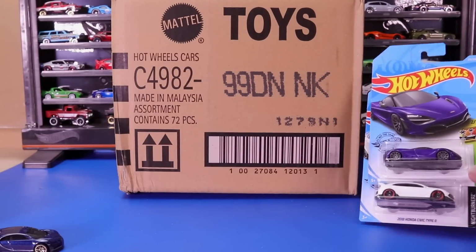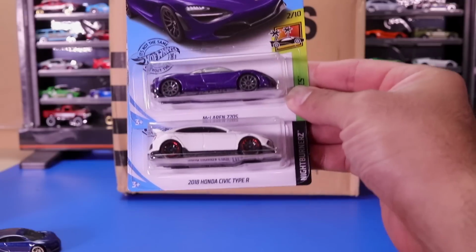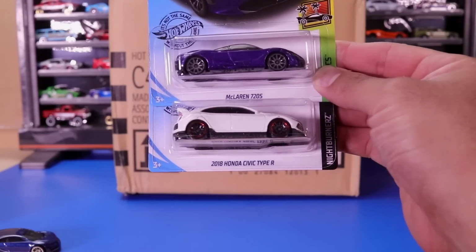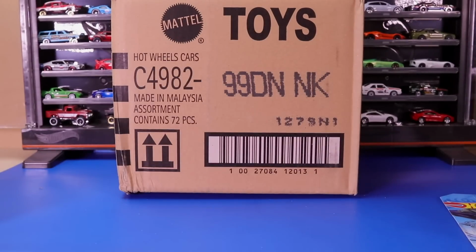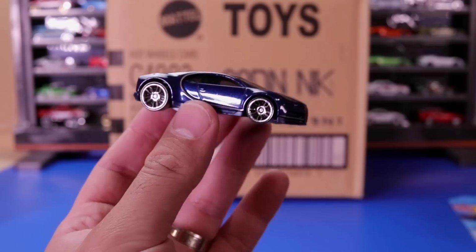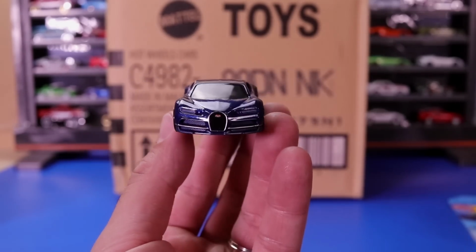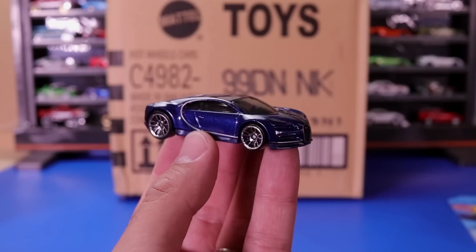And to top that one off, another McLaren. We've got the 720S in the new purple color and the brand new recolor of the Honda Civic Type R. Let me know in the comments down below, guys, which was your favorite car from this case. I know a lot of you guys are gonna say Bugatti. Of course, the Bugatti is beautiful. It's definitely my favorite car from this case, followed by that Senna, the orange Senna. But such a great case.